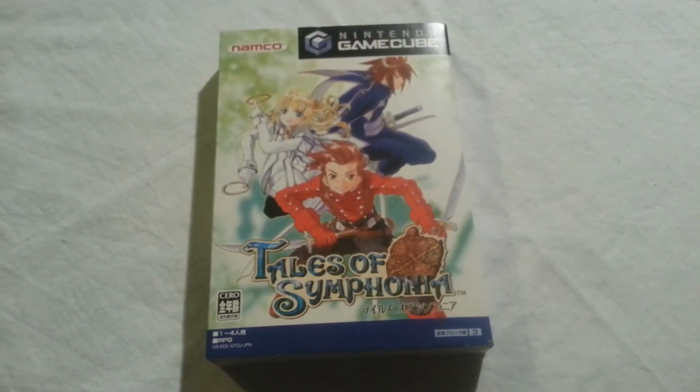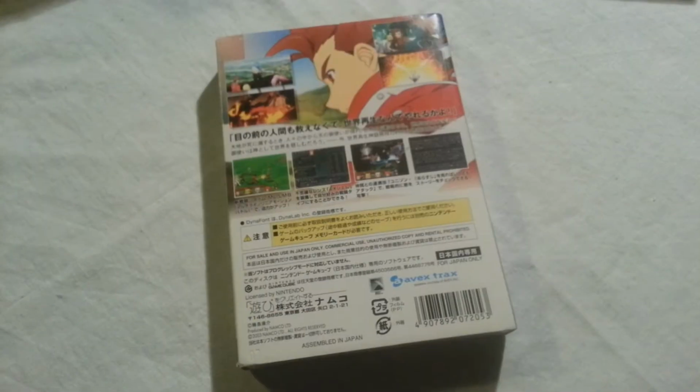I quickly became a huge Tales of fan, and the same Christmas I got this. It's the Japanese Gamecube version. It's pretty much the same game. It's in Japanese obviously, and the voice actors are different. The skits, if you're familiar with them in the Tales series, are voiced in the Japanese version, and that was really nice. It's also able to play in progressive scan mode, which they removed from the American version. I really don't know why, but that's cool in the Japanese version.